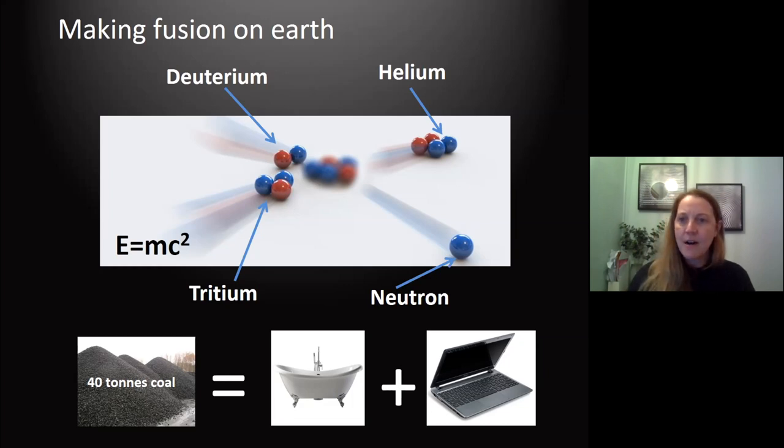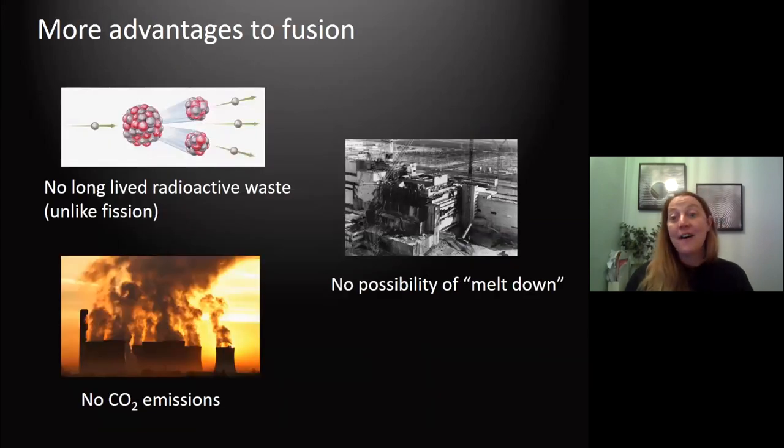It's something we really are working towards, and we've been working towards for quite a long time, but it turns out it's pretty hard. So that's why we haven't done it yet, right? There are other advantages as well.